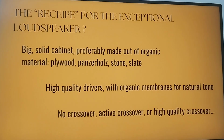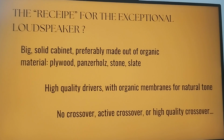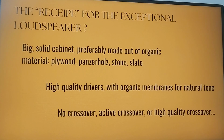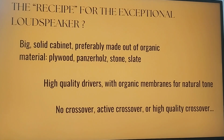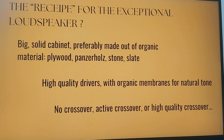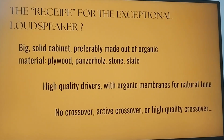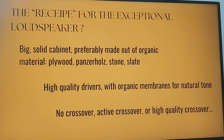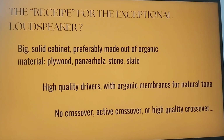This is where Audio Note has the advantage. They have the experience. They have the people to make such crossovers. So this is how I see it. Let me know in the comments what your opinions are about this.